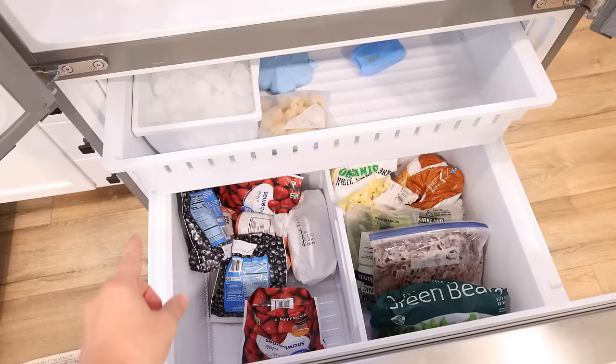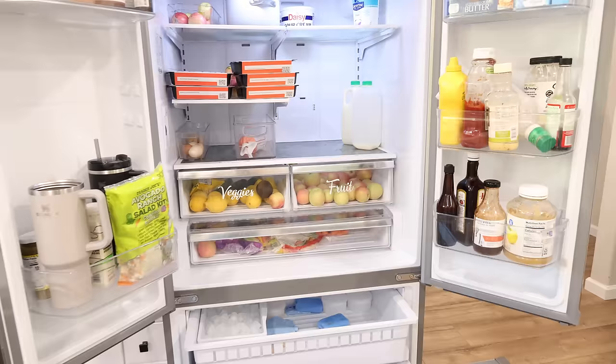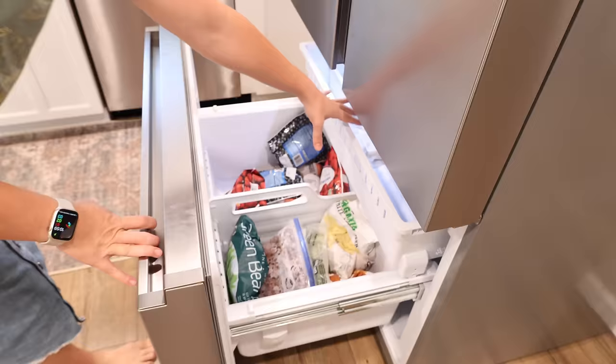We did have some food left in the freezer, and both of our deep freezers are full of meat. There's some food left in the fridge. We've got some Factor meals in there, so we weren't completely out of food, but it was time to restock, and now I don't have to go back to the grocery store for a long time.